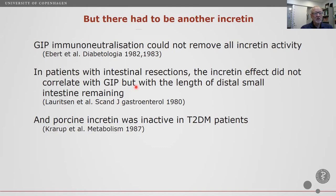One of them was that GIP immunoneutralization could not remove all of the incretin effect, and we also showed that. For us, the most important was that if you looked at people with intestinal resections, the incretin effect, which we could measure in this way, did not correlate with GIP secretion, but with the length of distal small intestine remaining. And disappointingly, porcine incretin was inactive in type 2 diabetic patients.